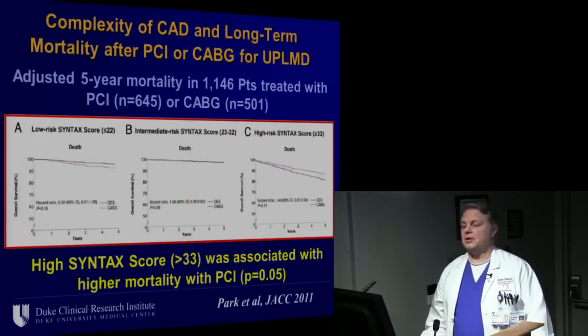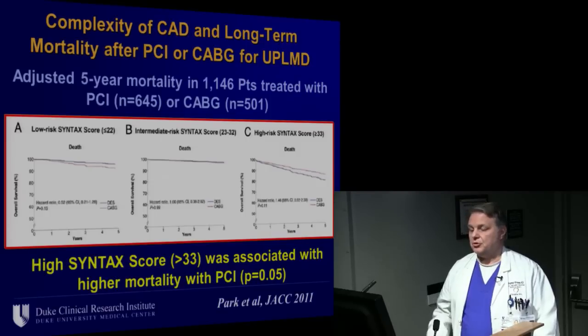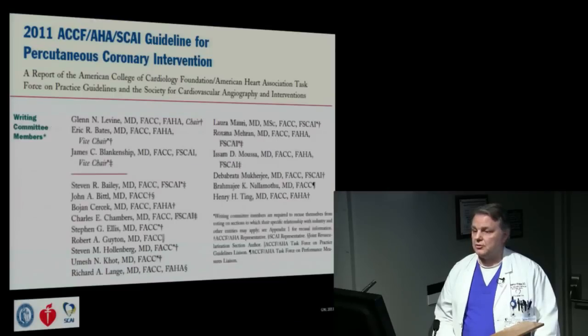What about registries and the burden of disease? Well, it is interesting. This largest data set comes from CJ Park in Korea once again. 1,100 patients or so treated, low score, intermediate score, high score, and you can see for mortality, it really does make a difference. If you're a high-risk patient, you should really have coronary artery bypass grafting in this series. So it's consistent with the randomized trial.